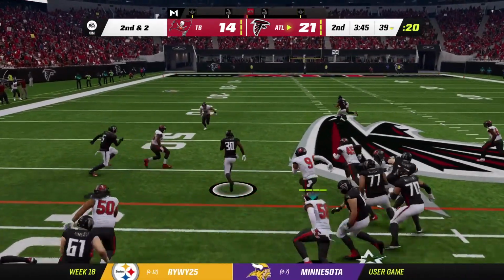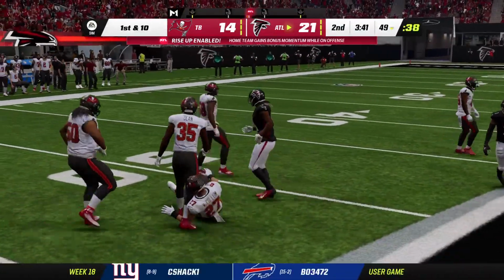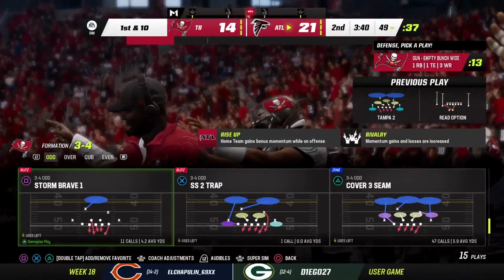Second down to run with Patterson. And getting this just shy of midfield. They'll spot it at the 49. 10 yards there and a first down for the Falcons.